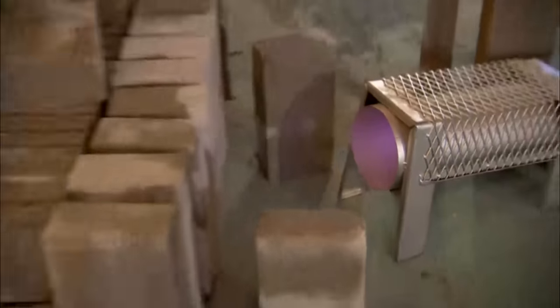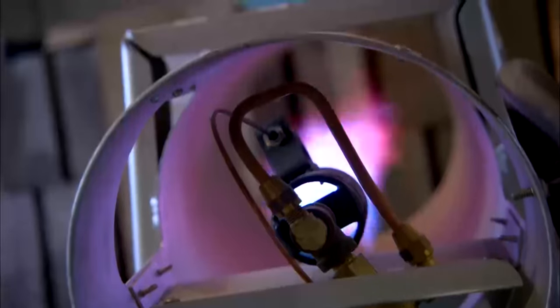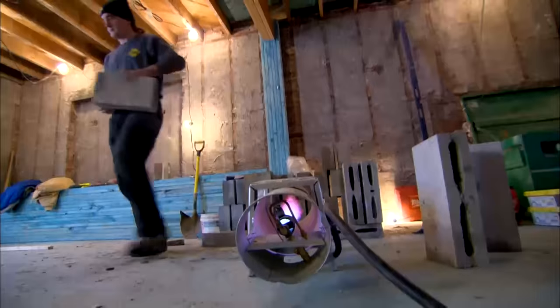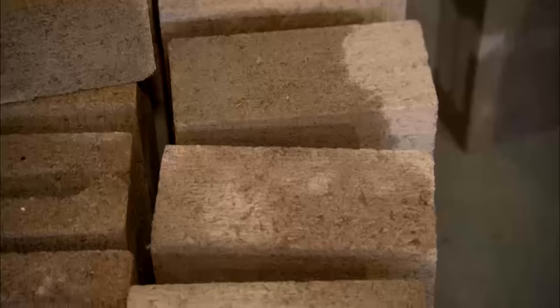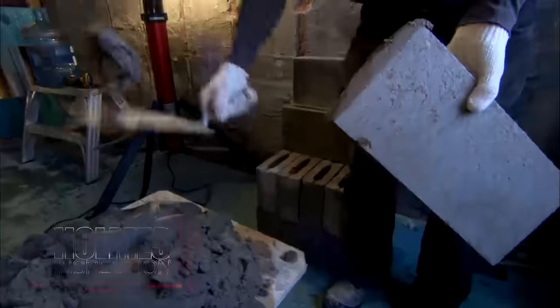The blocks were frozen, so we're heating them up right now. So that's why we have the salamander heater there to heat everything up. You know, I've seen people build walls with frozen bricks, and the whole wall falls down after so many courses because the ice melts and creates water inside the mortar, and it'll just belly out. It'll just fall over. Course by course, the pressure will push it out.